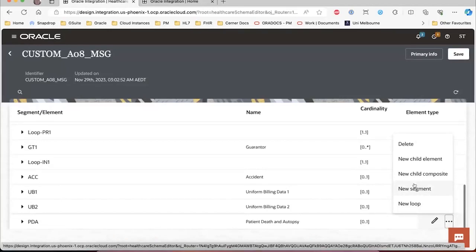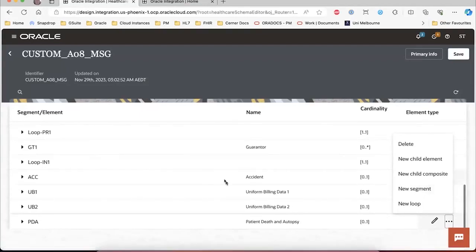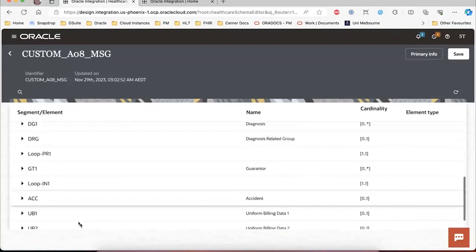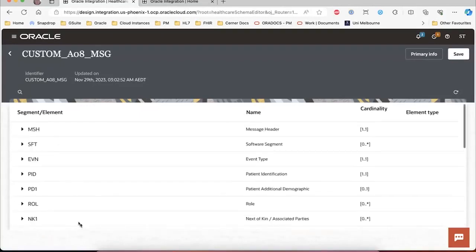You guys can play with that yourself if you want to, but you can add a new segment, and you'd call that a Z segment. A Z segment is typically a segment that contains all customized fields. So you'd create a new Z segment, and you'd put any additional patient information or any additional custom fields that you need to have in your message for this particular integration. You would add in that Z segment. So you'd end up with a new segment down here called ZPDA or something, whatever you wanted to call it, and you'd add all your child fields under there. Okay. So that's the schema editor.